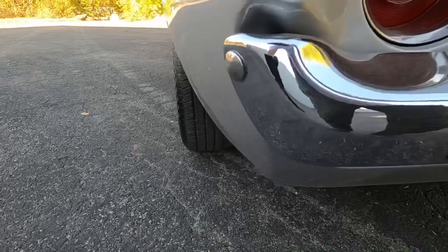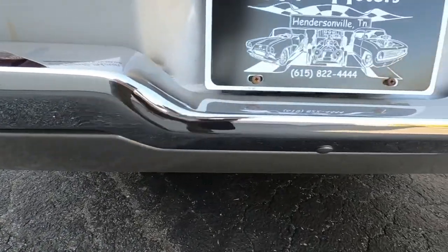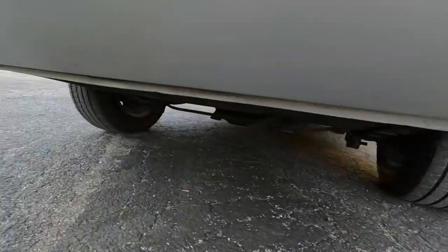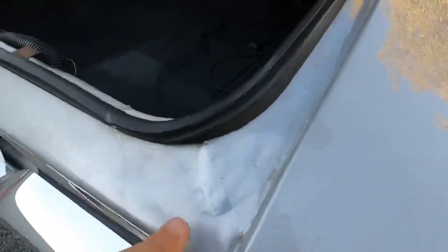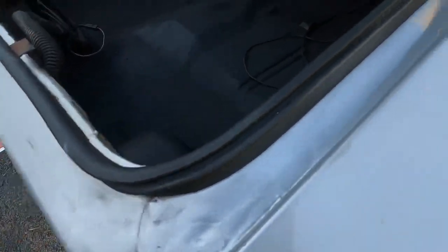Back bumper on this one's in pretty good shape. Pretty clean. Same with your tail lights. The corner there has got a crack in the paint. Seat and your jams here. A little wrinkly there in the corner.